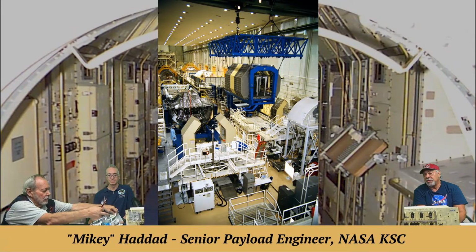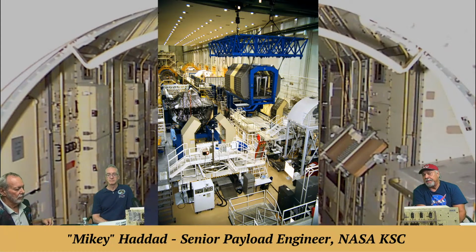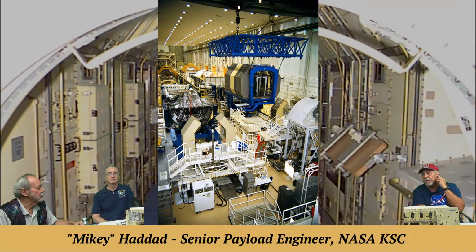We wanted to show this as a send off to say this is the last time we did this operation. It was Neurolab. And you can see all the hardware behind it that's still being worked on. And how many times had you done it before, Mikey? Oh gosh, how many module missions flew? About a dozen different module missions.